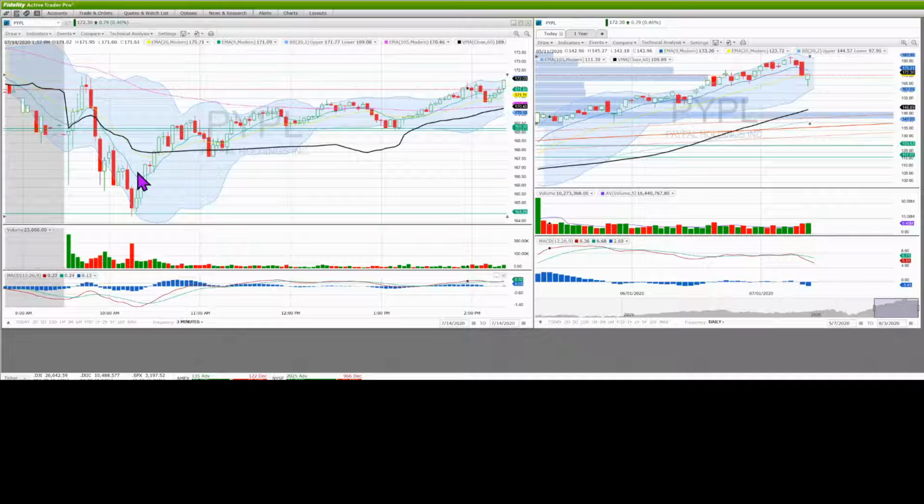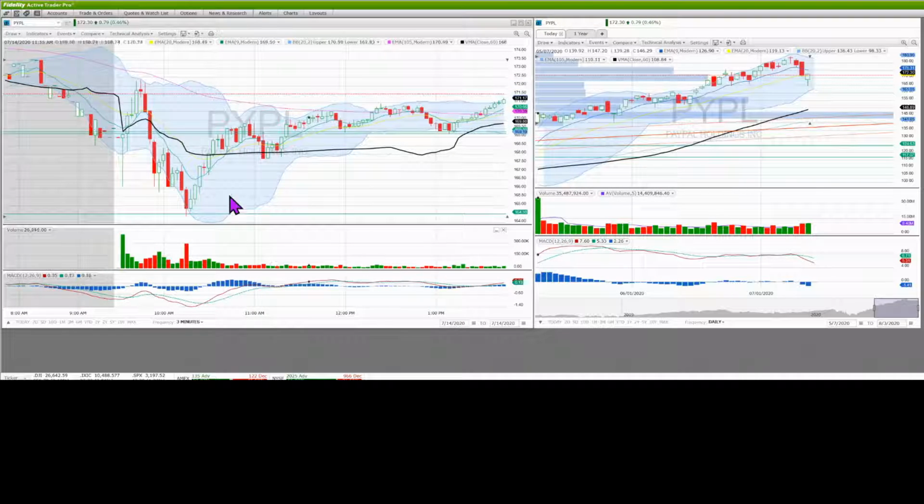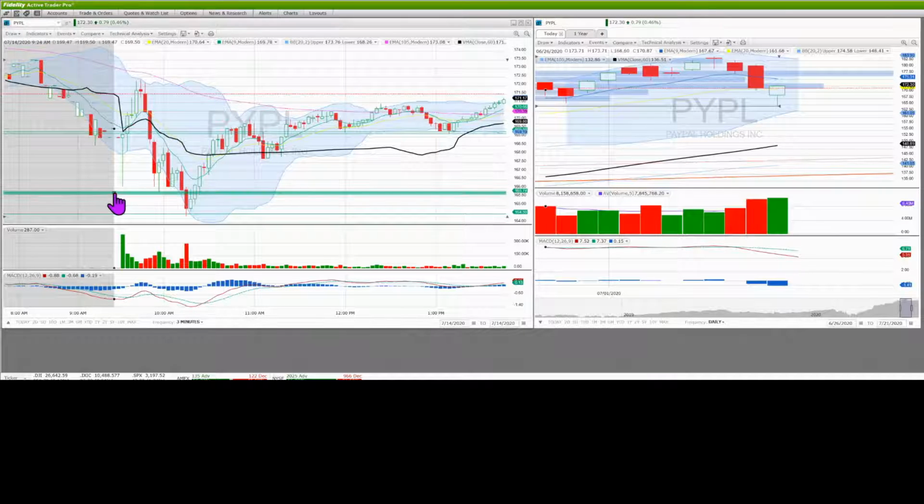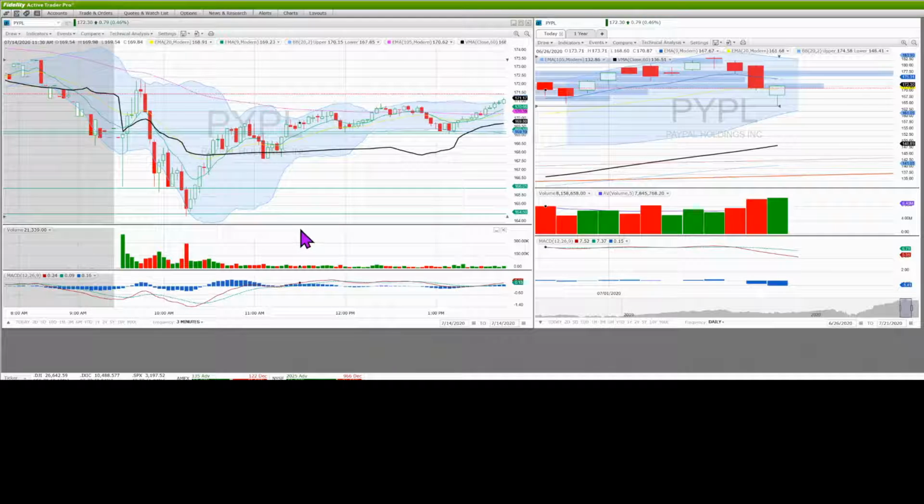I also played the option on PayPal. I put a put because of this area, and I think I got in too late. I was looking at the daily, and in the morning it was a sell-off, and this is a really bullish candle. I said once it breaks out here and retests, I will get in. There's not that much profit in there, and I actually ended up losing that one. That one I lost about 0.4R.